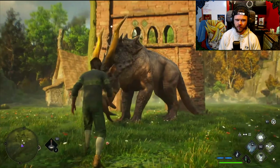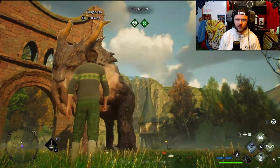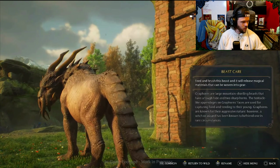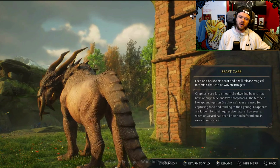Oh my God, this Graphorn is just gigantic. Beast care. Here we go. Feed and brush this beast, and it will release magical material that can be woven into gear. So you've got to look after them and care for them in order to get that stuff.